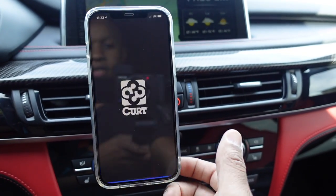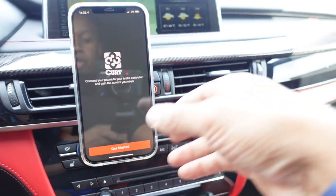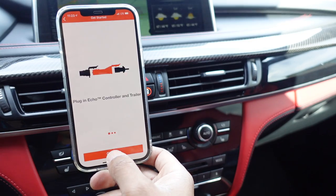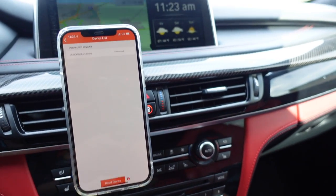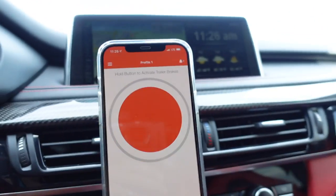Accept, tap to accept. And just saying that for some reason, if the Bluetooth of the phone disconnects from the brake controller, it's going to remember your last settings. So nothing that you worry about. I have to acknowledge these things. I plugged it in, scan for devices. There it is. I've already paired it before. It's connected. Here's your main screen.